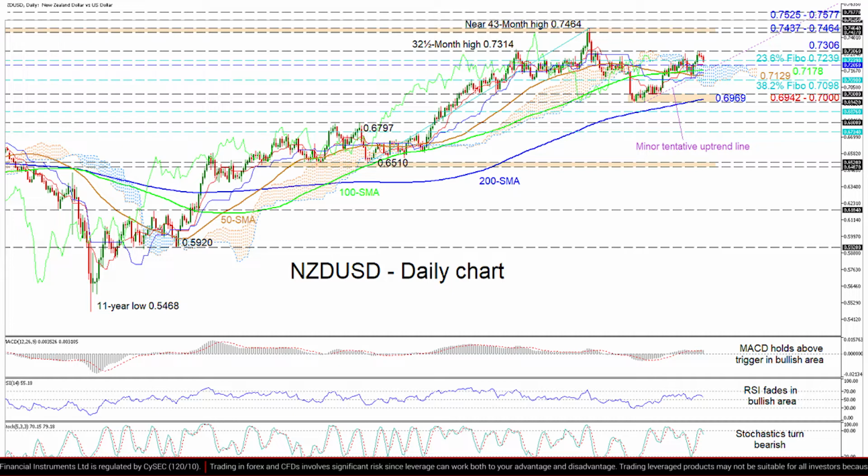If the price finds traction off the cloud's upper surface, initial resistance could arise from the 0.7306 nearby high. Overcoming this could propel the price towards the resistance section existing between three rally tops achieved in September 2017, January and February 2018, and the multiple year peak of 0.7464. Triumphing over the near 43-month peak of 0.7464, the bulls could then aim for the neighboring resistance band of 0.7525 to 0.7577.